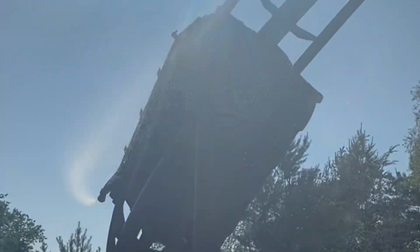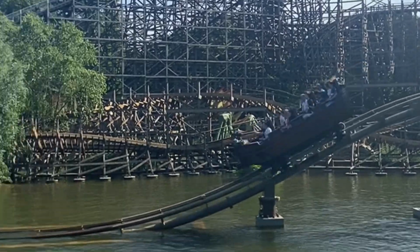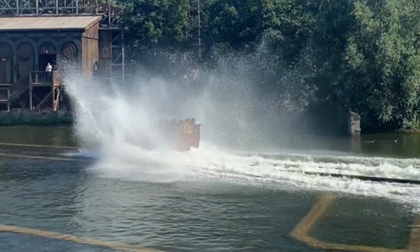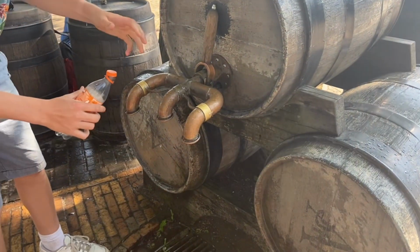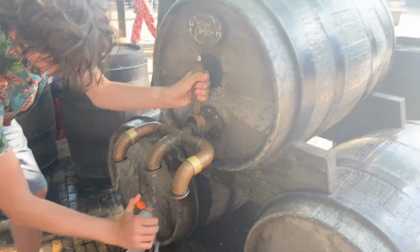So I've just gone to have a ride on the Flying Dutchman. I'm in the single rider line. The water taps are themed. Python has just reopened and it's been temporarily closed for a few hours, so it's great that it's open.